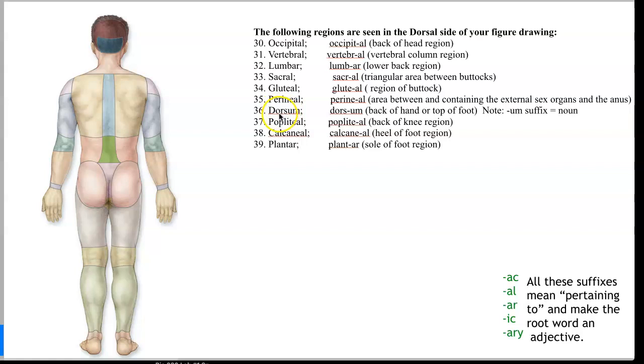The dorsum of the hand. This is the back of the hand. So this is the dorsum of the hand, the back of the hand. Remember, the dorsum of the foot was on top of the foot.